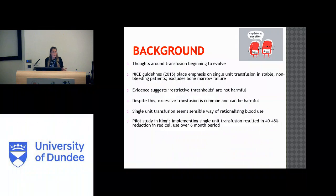And along the same vein, sorry about the pun, there are restrictive thresholds, as in, I'm talking about haemoglobin of less than 70 or less than 80, which are being looked at recently, and there's lots of evidence to suggest that these aren't harmful. I'm going to come on to the evidence for that in a second. So it's just all about rational transfusion. So rational thresholds rather than restrictive sounds better, and targeting reassessment in between units.